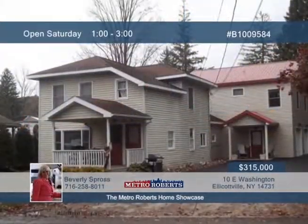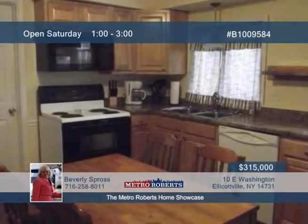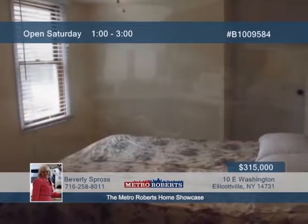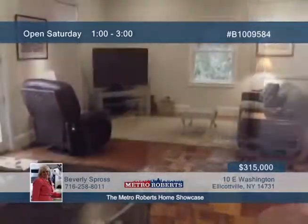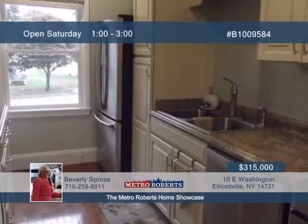Take a tour through this excellent 2-unit property with a separate guest unit above the garage. Each unit comes with a washer, dryer, stove, and refrigerator included in each unit. The spacious upper unit has 1 bedroom and carpet. The lower 2-bedroom unit includes all appliances, gorgeous hardwood floors, and carpet in the bedrooms. There's also an oversized 2-car garage, great landscaping, extra parking, and a blacktop drive. Tour this must-see move-in property with Beverly Spross and Sharon Weeks today.